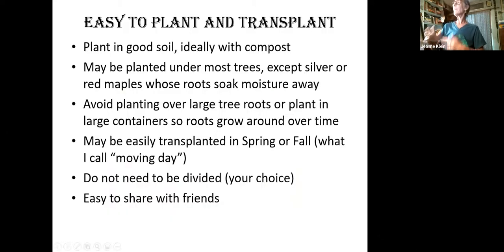Oh, well, there are the hostas. I love hostas because they're so easy to plant and transplant. They want good soil, ideally mixed with compost. So I usually add a layer of compost on top to many beds each spring. And with the pin oaks, I try and chop those leaves up and have lots of oak leaves around them as well every fall. They can be planted under most trees.